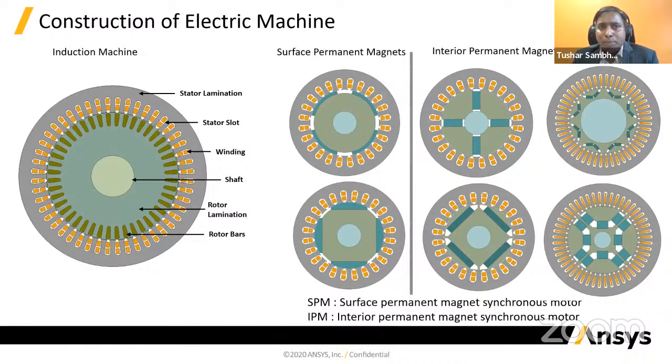Now, when we come to the permanent magnet machine, instead of rotor bars, you will have the permanent magnets. And again, there also, depending upon where you place the permanent magnet, there are different topologies. There are surface permanent magnet motors where you place the magnets on the surface of the rotor, while the interior permanent magnet machines, where you embed the magnets inside the rotor. You create the slots inside the rotor and insert your magnets in that.